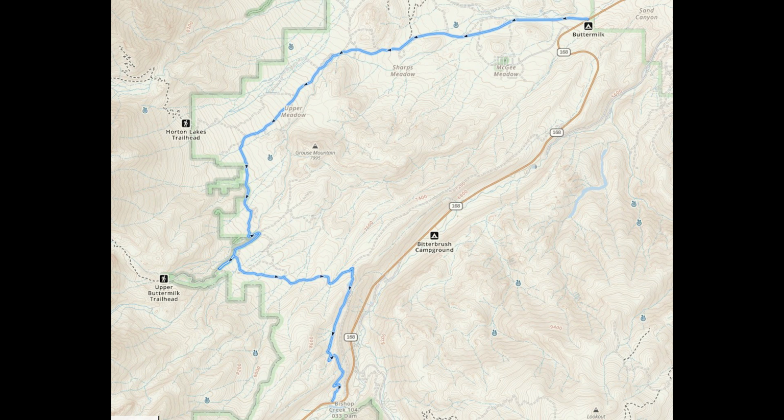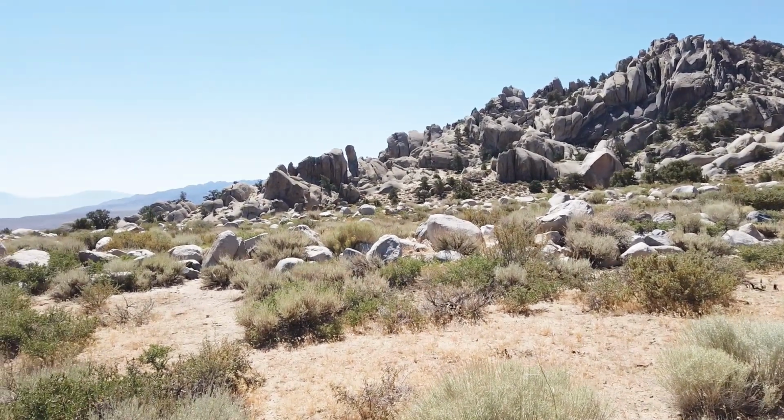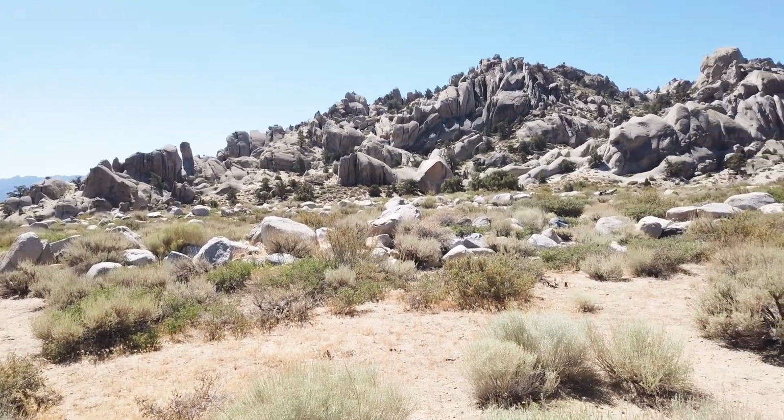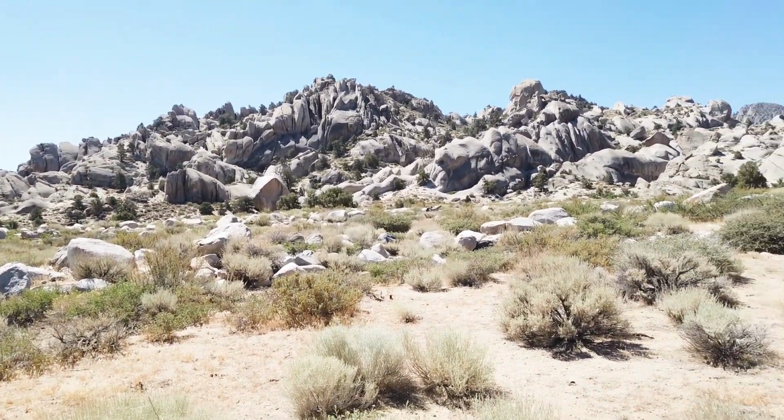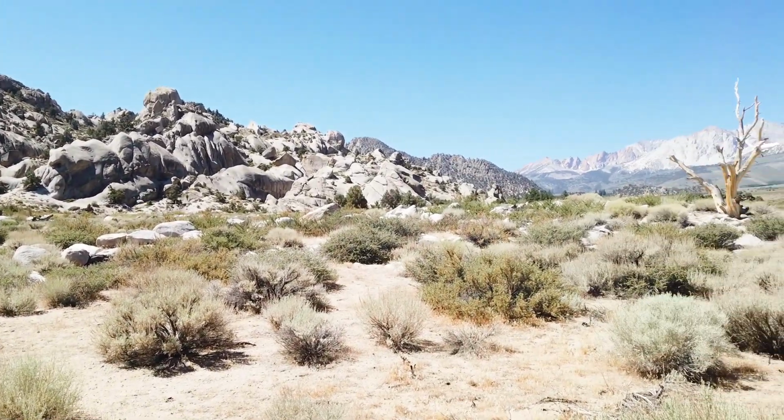So the first part of this trip is going to cover Buttermilk Road. It goes through the Buttermilks area, basically southwest of Bishop. The route I took was about 12 miles. The rock formations around Buttermilk are pretty popular with the climbers. I know they come here a lot in the winter to work on their skills, fingers.